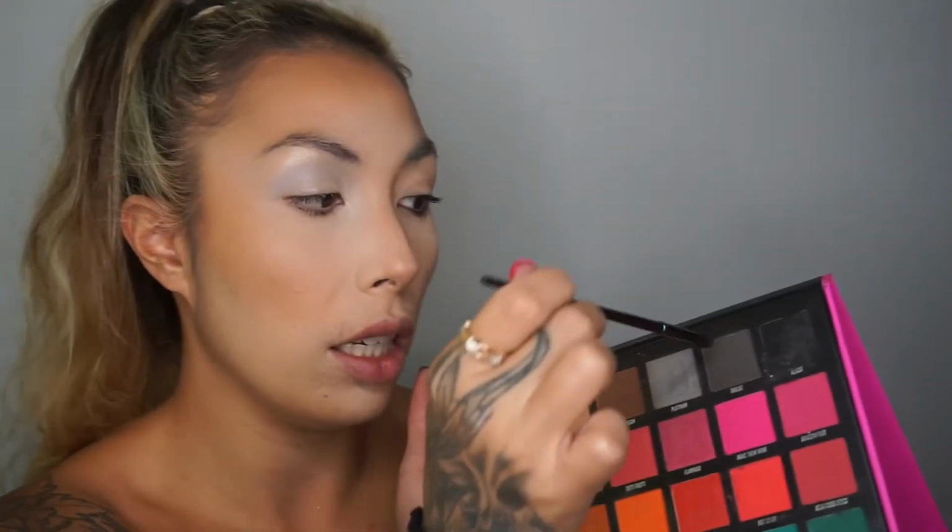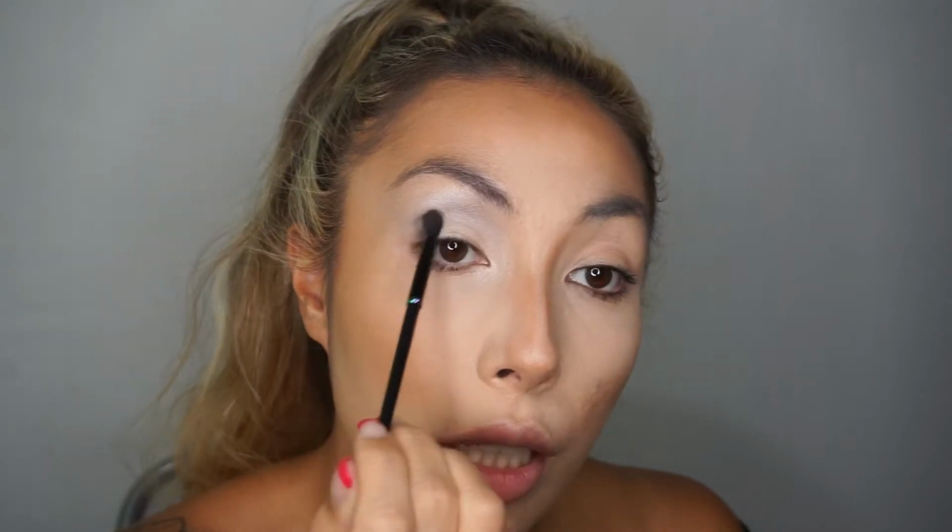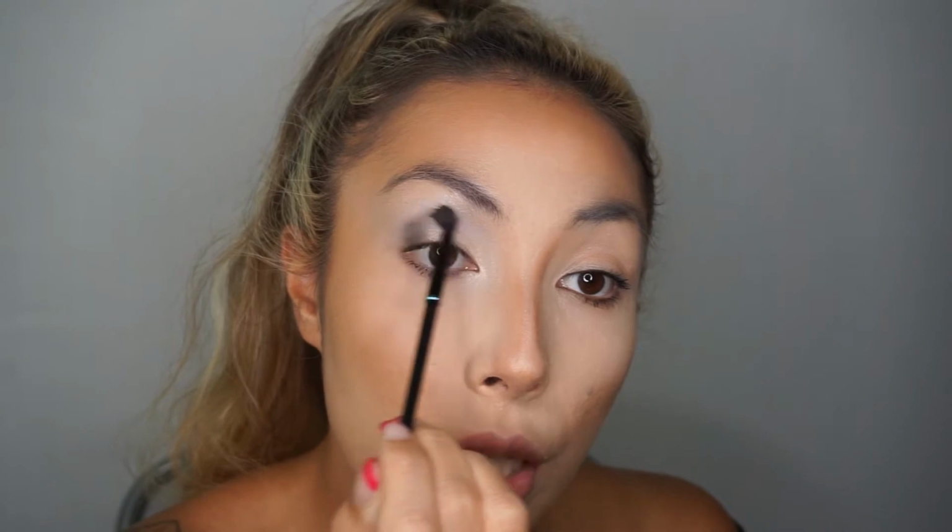Okay, now I'm going to get a smaller brush because we're going to just tap it into the corner here. So I'm going to go with the smaller Kaylee brush right here, and I'm going to go into Threat, Beauty Bay again, and just tap this in the corner and build it up like that. And then I'm just going to slowly bring it into Platinum, just above.